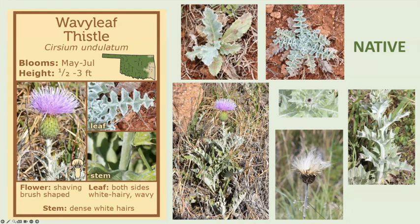Wavy leaf thistle is a perennial and is a grassland species. It will readily spread in disturbed areas. It's recognized as having special value to native bees. It attracts lots and lots of bees because it's got lots of nectar. It also provides nesting materials and is the larval host of the painted lady butterfly. Wavy leaf thistle is also known as gray thistle.